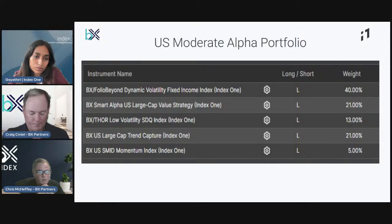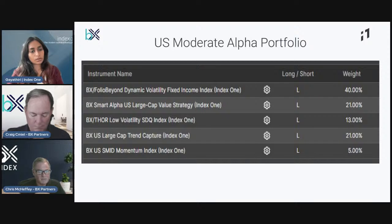And then the Thor Low Volatility Index is a tactical strategy, and it's in there very specifically to deliver risk management, because it's got the ability to move to more conservative indexes or to cash even when the market dictates that there could be trouble. And then we've got this slice of the small and mid cap momentum, which is driven by another proprietary momentum identification system. And we put them together, and you can turn the slide.